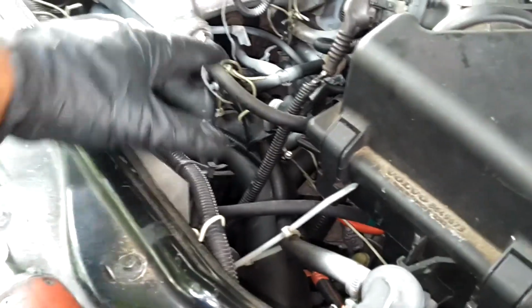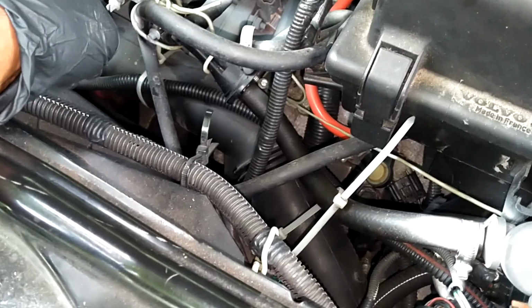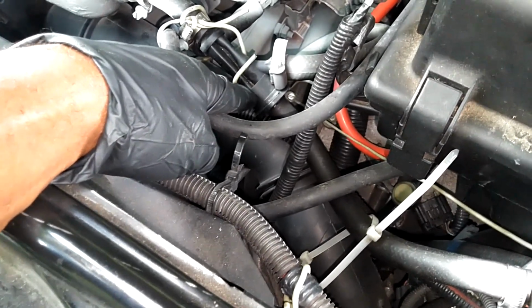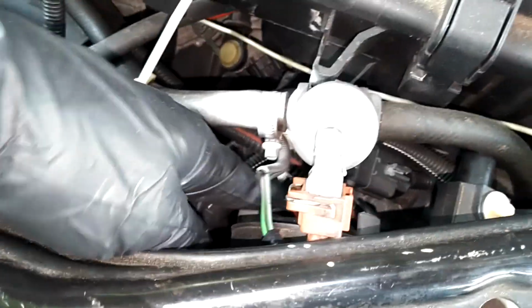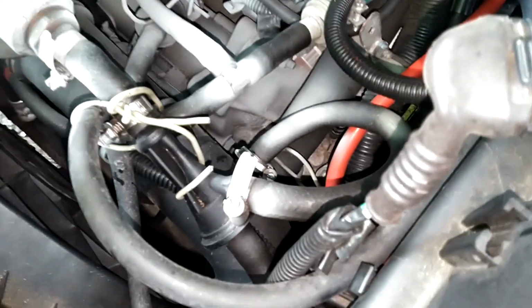I don't see no way of getting the starter out with all of this intake tubing and stuff installed. So the first thing I'm going to do is take this line out of the way. You don't want to damage this brake booster check valve. Be careful with that. I'm going to take it loose there, back here, and over here. I'm going to lift that out of the way.